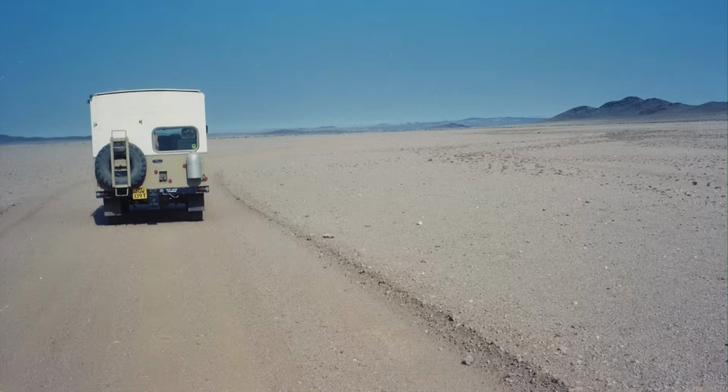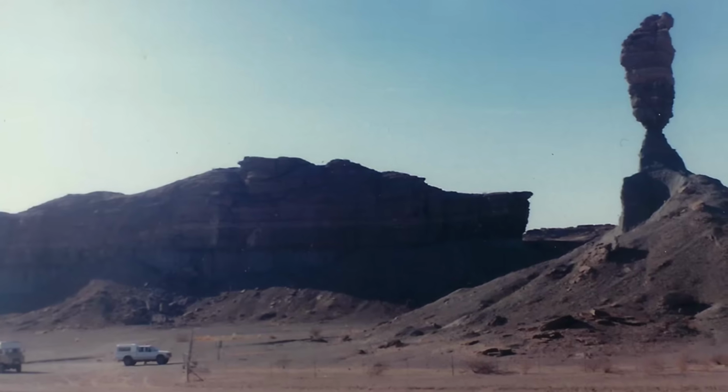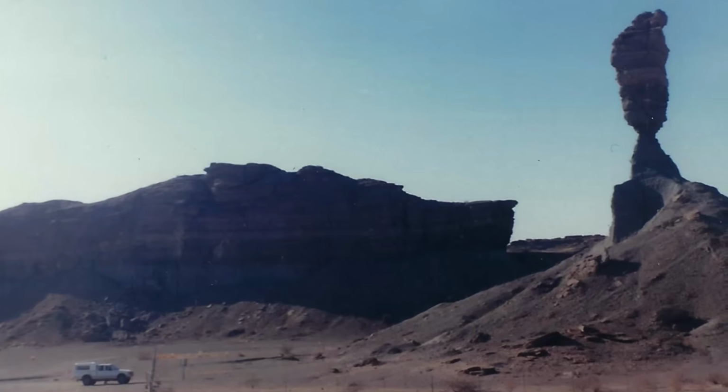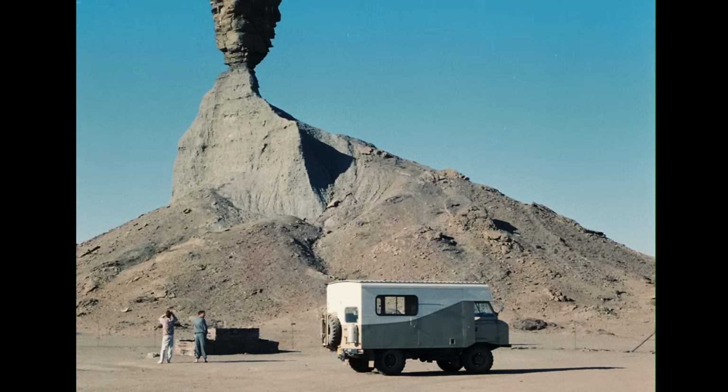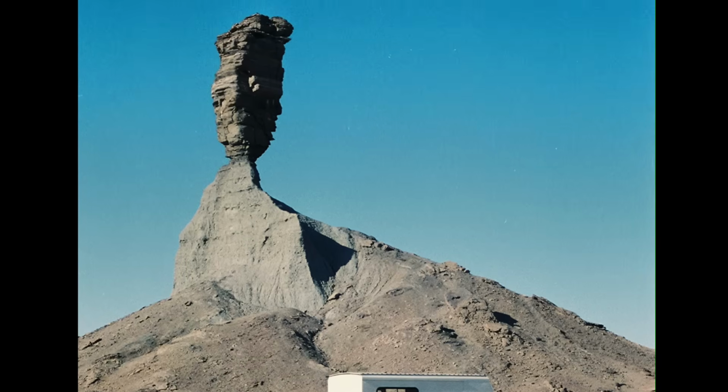We were fortunate to see the Finger of God on our trip in July 1987 to southern Namibia. We commented on how amazing it was that such a huge rock formation could be supported on such a small column. It collapsed in December the following year.